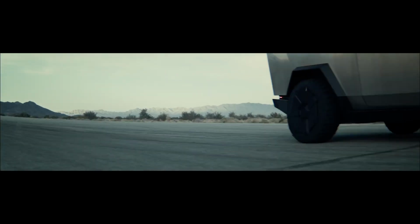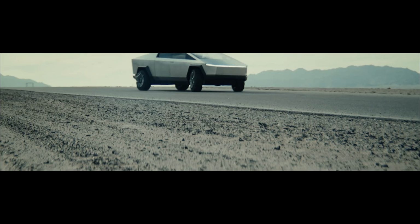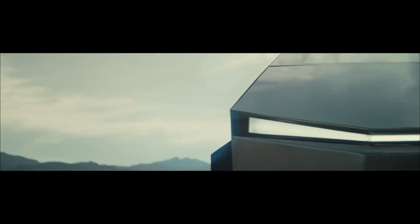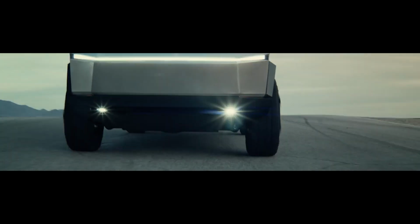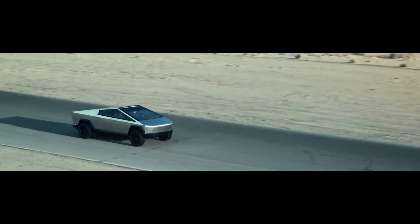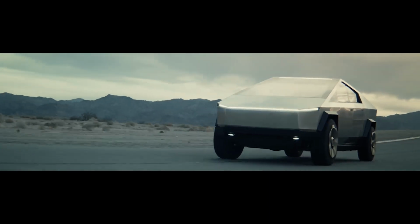Now, one of the biggest things that I haven't seen many people talking about online is that the trailer itself could have its very own battery and or even a solar panel on the roof due to it having sort of a larger surface area. I think that this would allow it to charge and power either the trailer itself or provide additional mileage to the Cybertruck. If this is the case, then this is going to be yet again another game changer, as it essentially makes the Cybertruck and the trailer self-sustainable. You'd be able to go for days on end without needing to charge at a charging station.